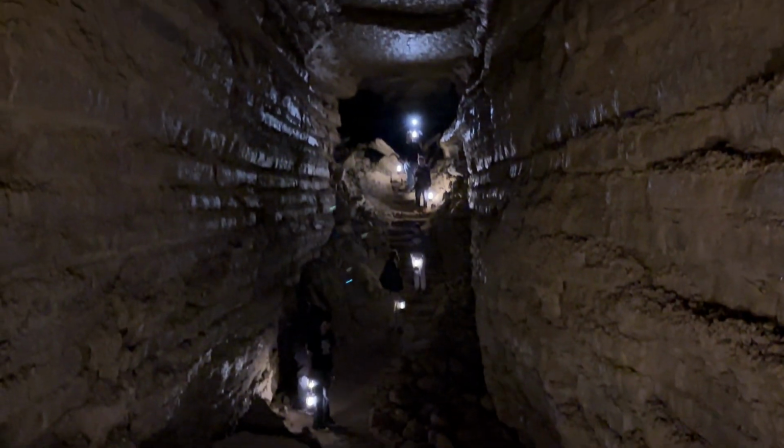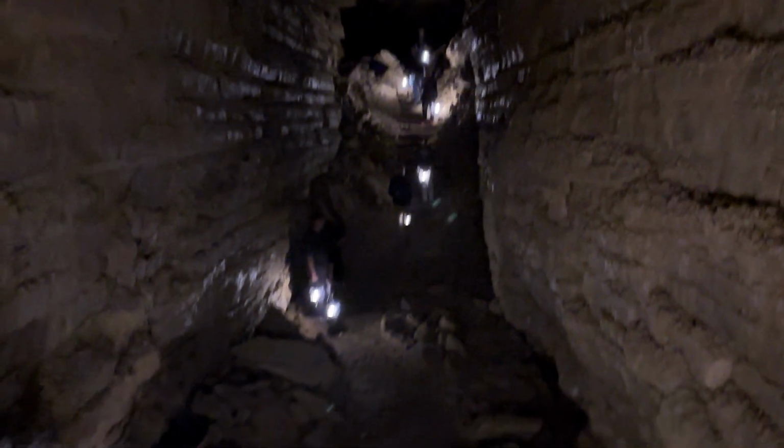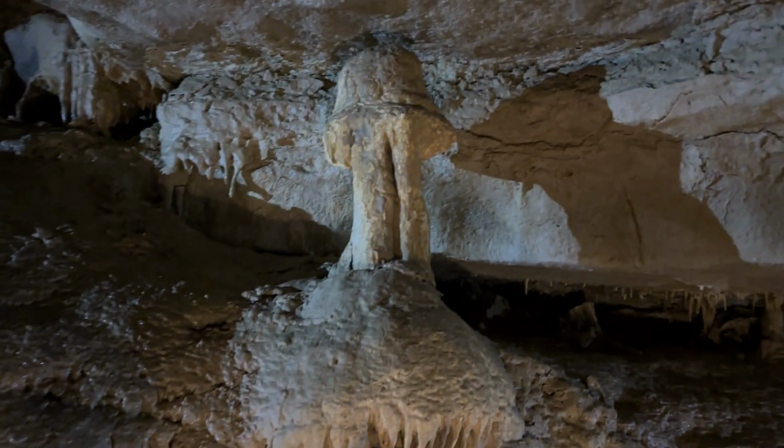This is the Dubuque limestone, which looks very different. It has a horizontal blocky appearance. This is a nice picture of the cave as we're all strung out holding our lanterns. This is an area of flowstone which precipitated from flowing water over a long period of time.